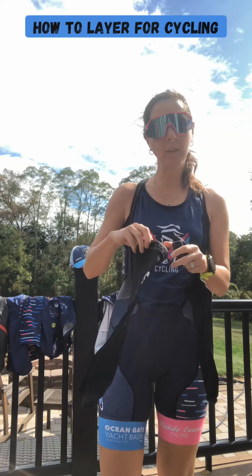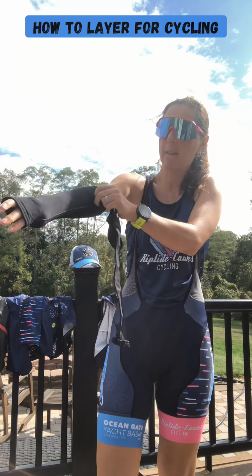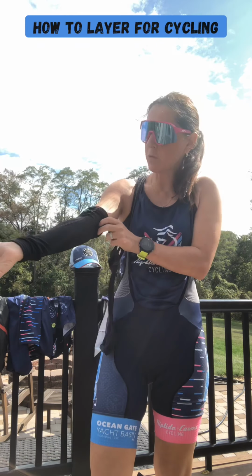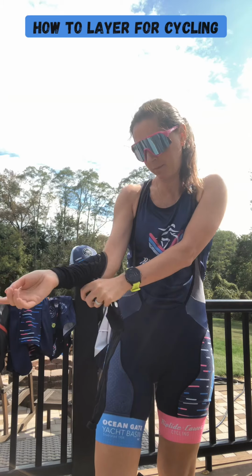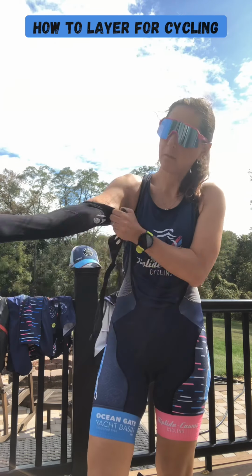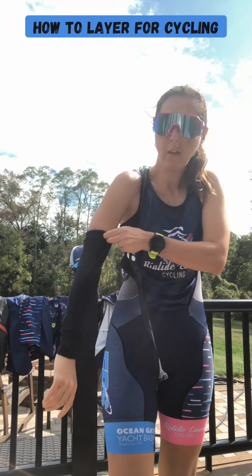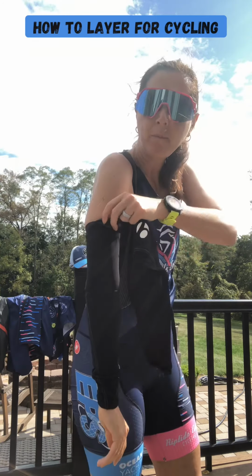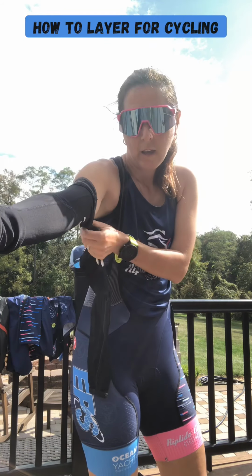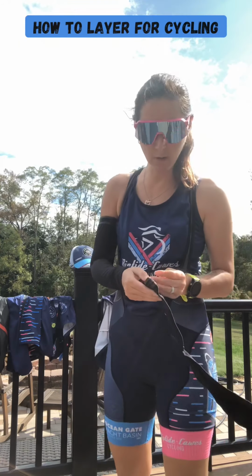I like to put these on before my jersey. And these Bontrager arm warmers have left and right, so you can easily know which way to put them on. So you're just going to put them on. And make sure you get the right size so they don't fall down. These are size small.